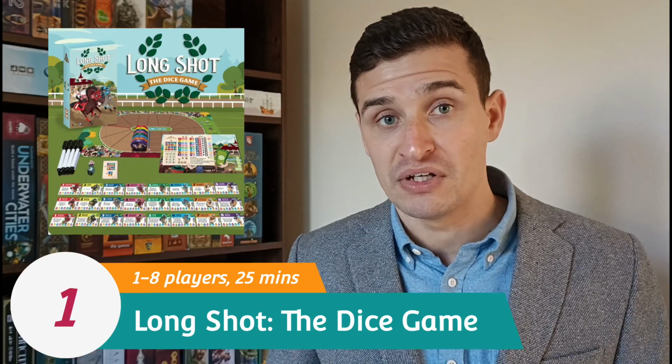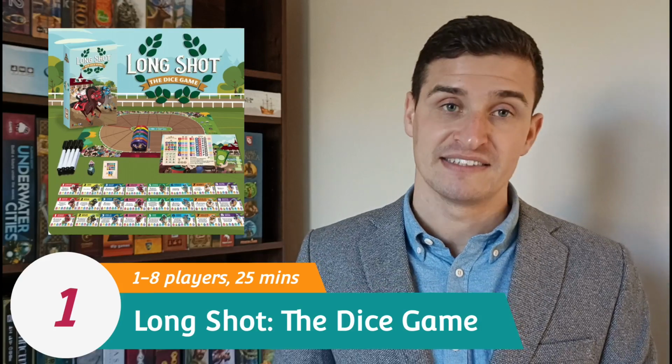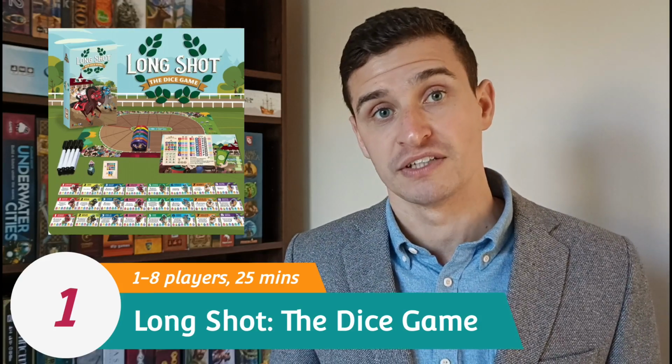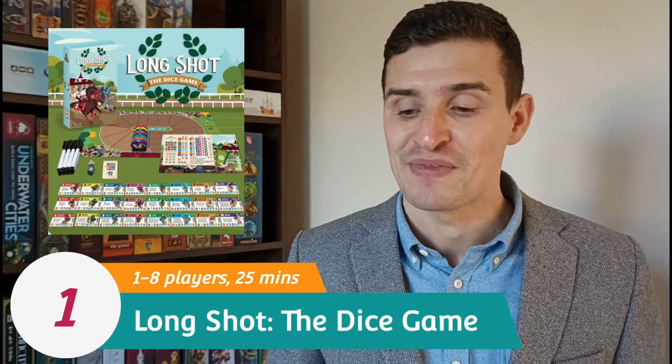And the fact it's all boiled down into a simple little roll and write game is so impressive, and I think this is a fantastic design and so much fun to play. So that's it. My favourite roll and write style game of all time, or at least at this point, is Long Shot, the dice game. So there we have it, that concludes the list.